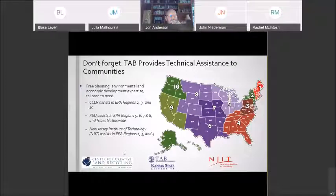And so just want to give a quick plug for the technical assistance providers out there that can help for free, because it is free. You can get quite a bit of planning, some environmental back pocket advice, and economic development expertise out of the TAB providers. Again, Kansas State provides technical assistance to cities and nonprofits in the purple shaded areas across the middle of the country.